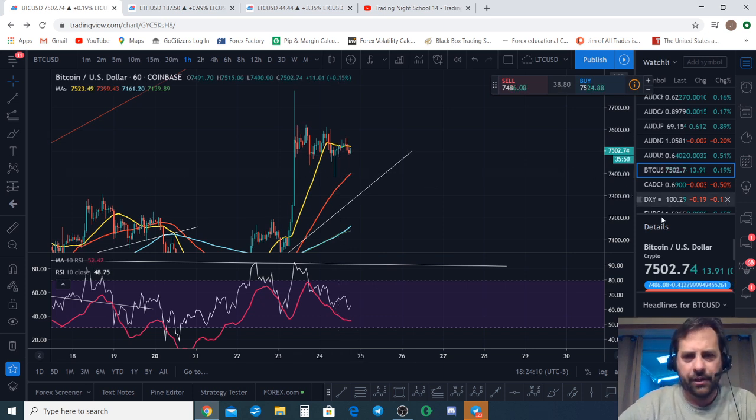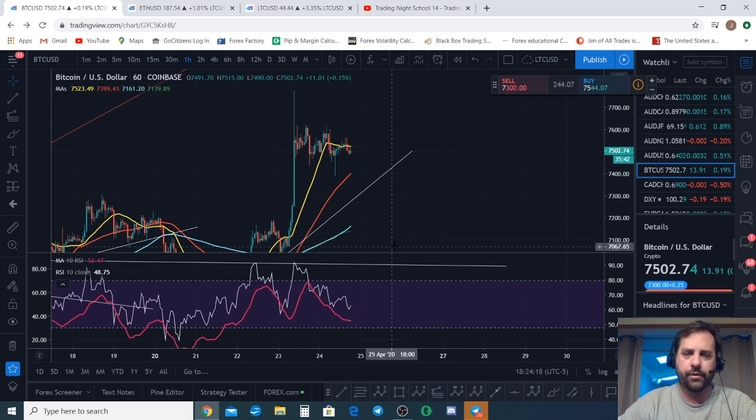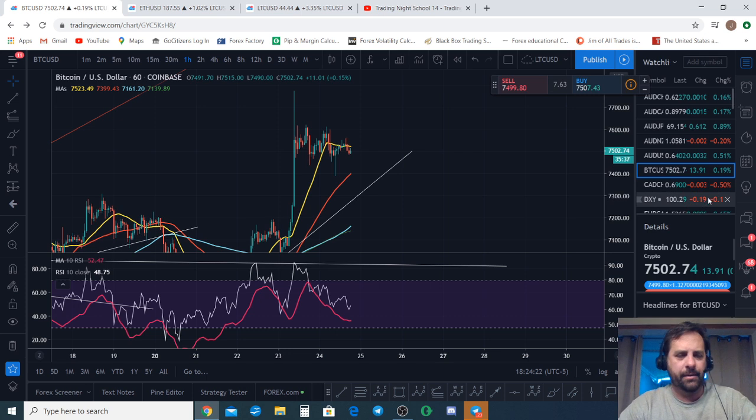I've got a strategy using that as well when price crosses the 20 moving average. My red one is the 50 moving average. The blue one is 100 and the green one is 200. So if some of you want to know what my moving averages are, they are not EMAs. They are just simple moving averages.